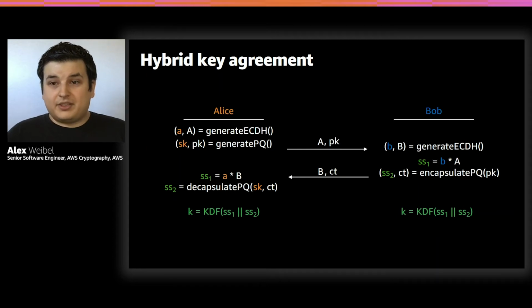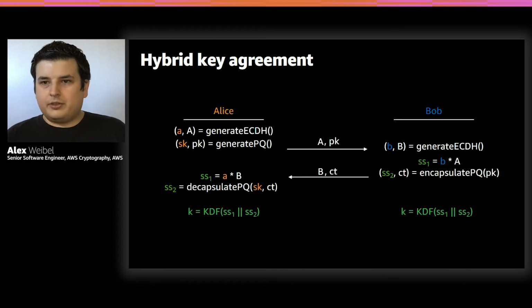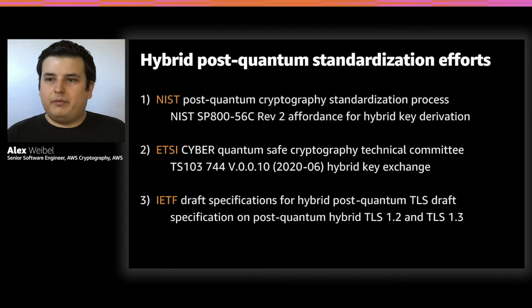This hybrid secret doesn't have a single point of failure. Either elliptic curve Diffie-Hellman could be broken, or the post-quantum algorithm could be broken, and the resulting hybrid key would still be secure. And so it's a combination of both.